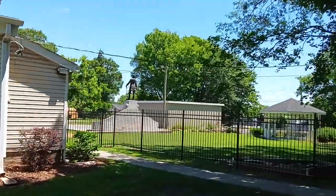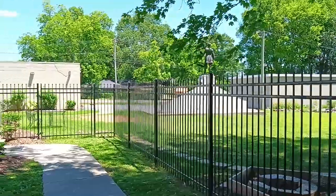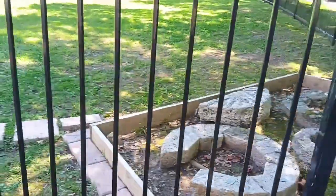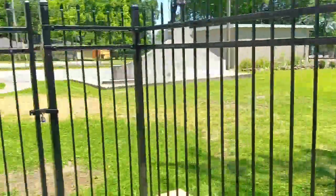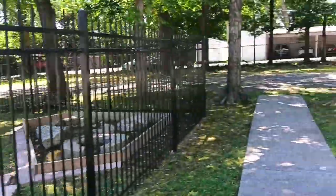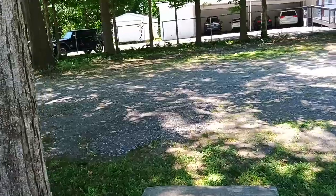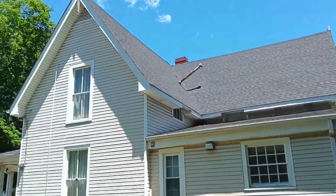This is the backside. You see, they got it. Look at these old stones. These stones probably date from the Civil War. They have a little gazebo out there, but you see they have it padlocked. No way that you could get out here to use the gazebo or to get a close-up view of the statue. And I'm gonna work my way back around to make sure that I stay in the areas that the public is allowed to use.